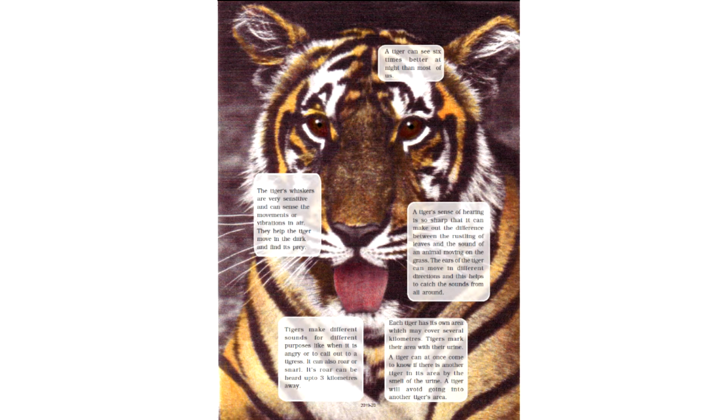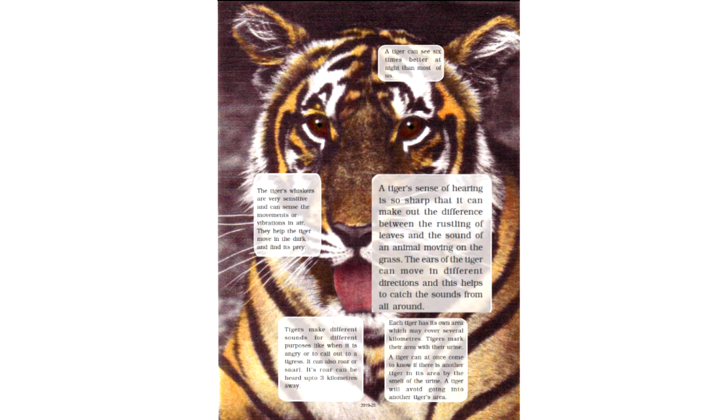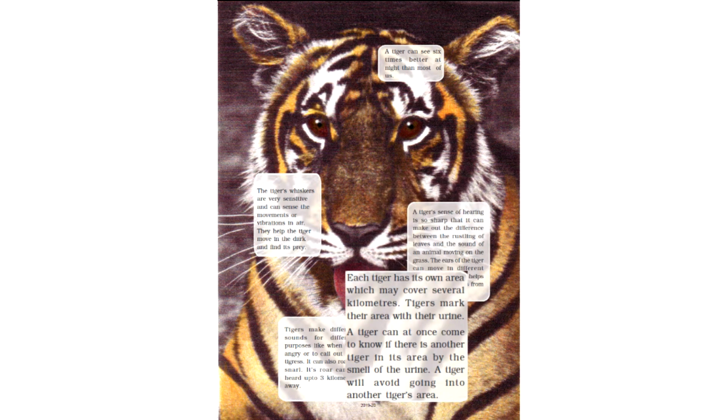Now we will discuss about tigers. First we will see the super sense of sight of tigers. A tiger can see 6 times better at night than most of us. Next is the super sense of hearing of tigers. A tiger's sense of hearing is so sharp that it can make out the difference between the rustling of leaves and the sound of an animal moving on the grass. The ears of the tiger can move in different directions, and this helps to catch the sounds from all around. They also have a super sense of smell.